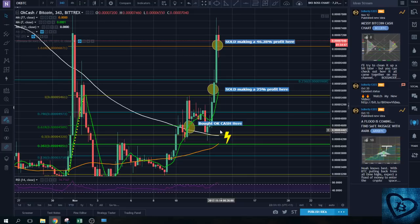Now, please remember, every chart is different, and also a very important key piece of information is to remember that Bitcoin also determines a lot of what happens in the charts. So with Bitcoin currently doing a bit of a correction, if Bitcoin dips really badly, chances are your alts are going to bleed a little. If Bitcoin skyrockets, the same thing will happen. So just keep that in mind.